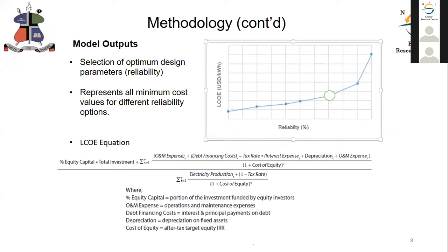For selection of the optimum design parameters, graphs representing all minimum cost values for different reliability options from the previous slide were obtained, as indicated on the graph. Therefore, our argument was that the configuration of the system with a 100% supply reliability level could be twice the size of the system with 99% reliability, as just by increasing the supply reliability by 1%, the cost increase is proportionate. And then the levelized cost equation was used as shown on the slide.